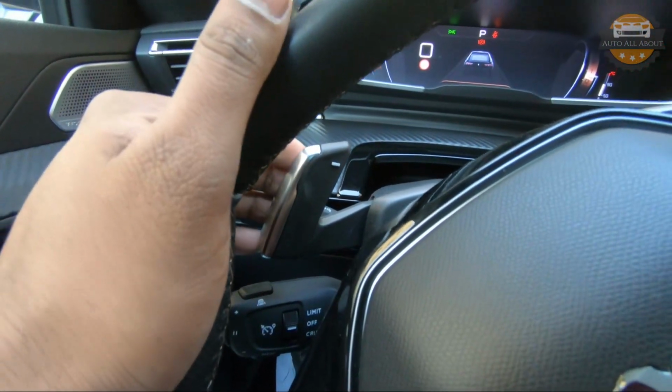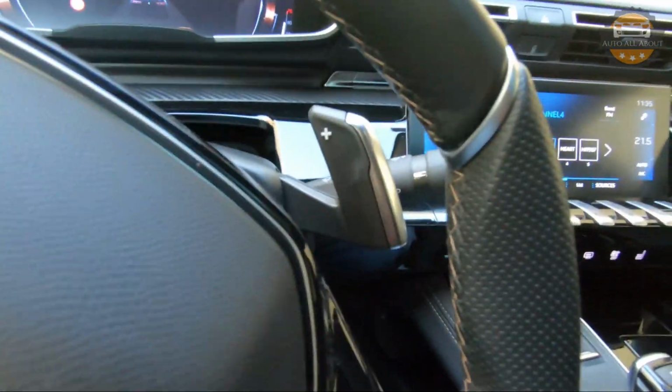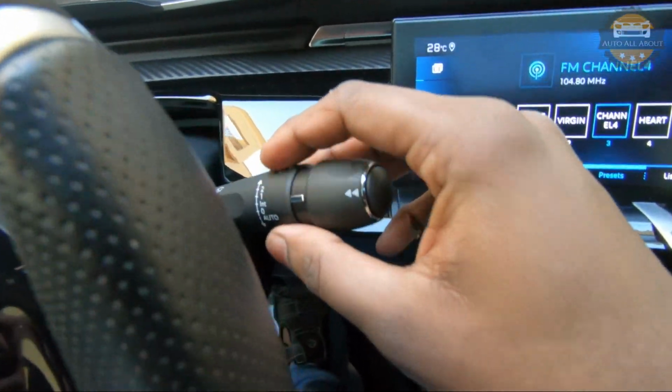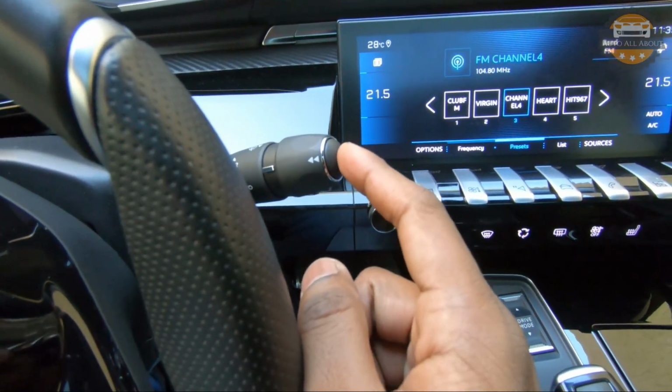Then we are having paddle shifters mounted to the steering column itself, and on the right side we are having again paddle shifter and the wiper control stack, and it is quite normal automatic wipers here. And at the end of the wiper control stack, we are having a push button.